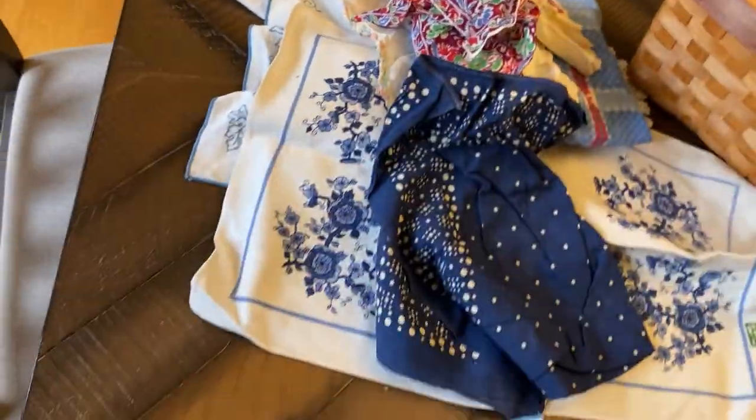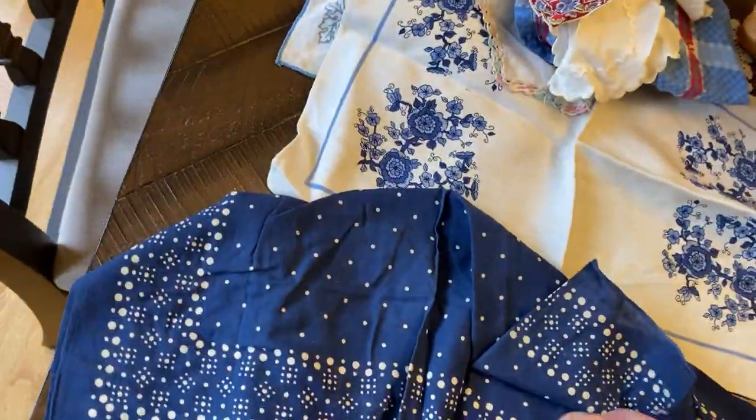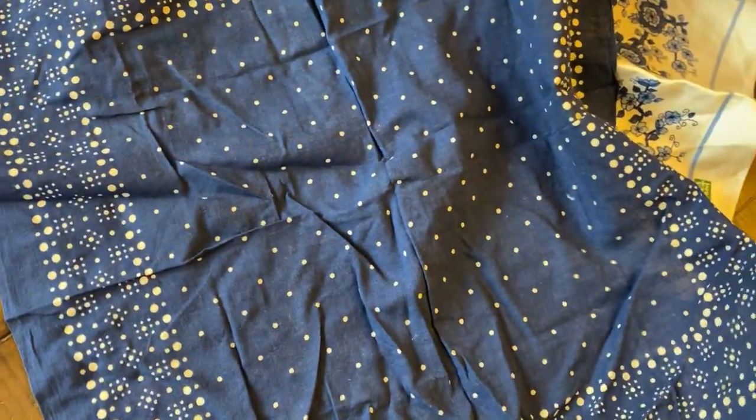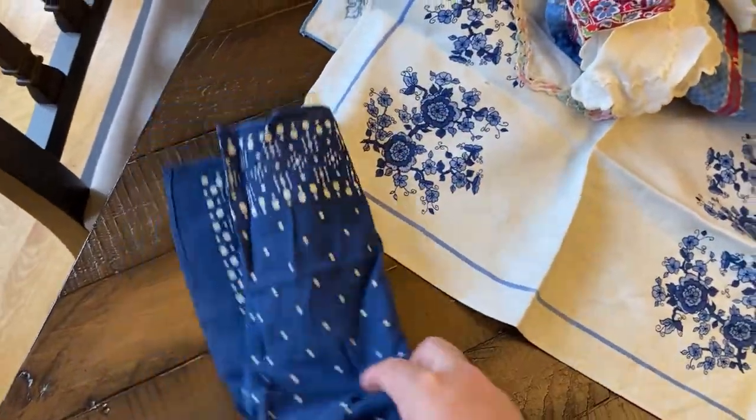Then just finishing up, we have another one of these. I didn't realize I got two. That's cool, maybe I'll sell one. This one's a little rattier. And then this amazing bandana. This is just super cool. This thing. So cool. Super soft. Doesn't say the maker or anything though.